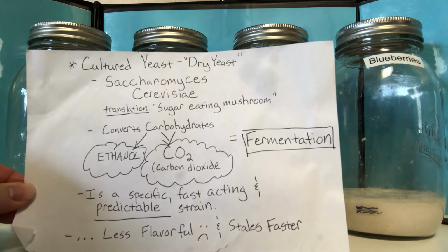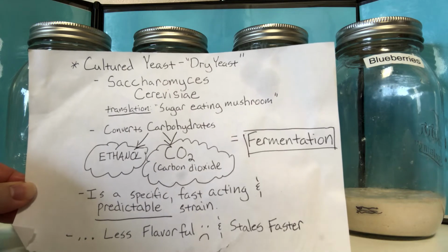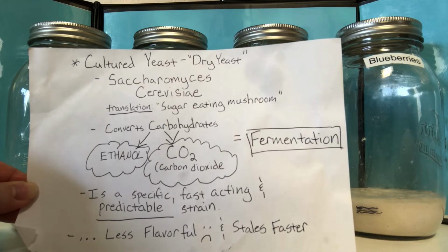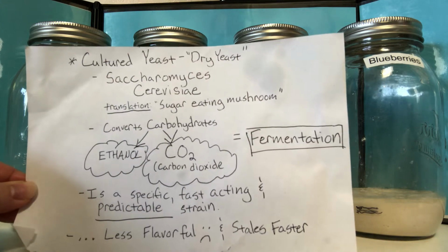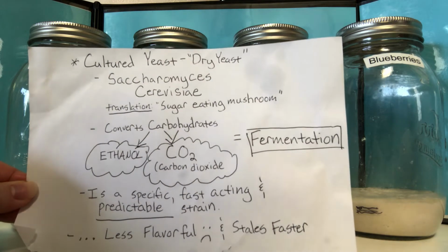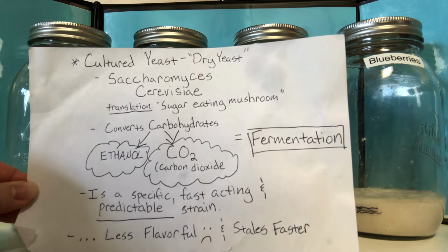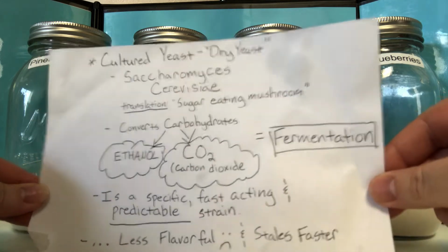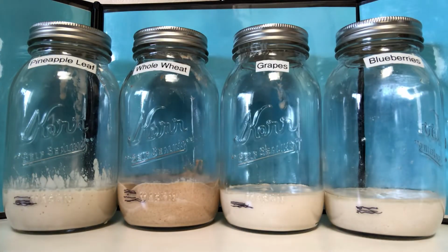It's not as flavorful, which is the disadvantage to it. However, as an advantage, that kind of yeast works super well as far as being predictable. It moves fast. It's like a thoroughbred horse. It's made to go fast. It acts a certain way under certain temperatures and conditions, and it's really dependable. Wild yeast, on the other hand, less so.